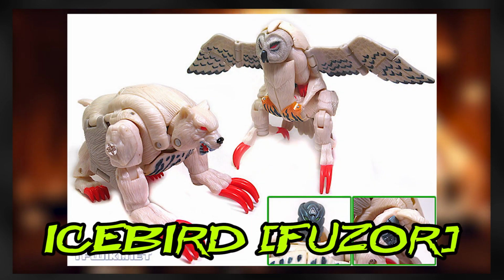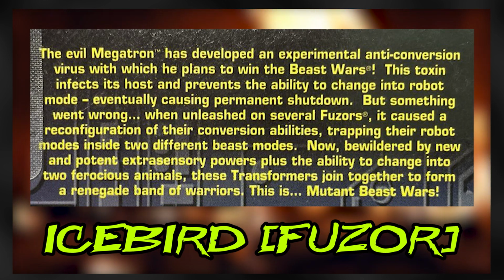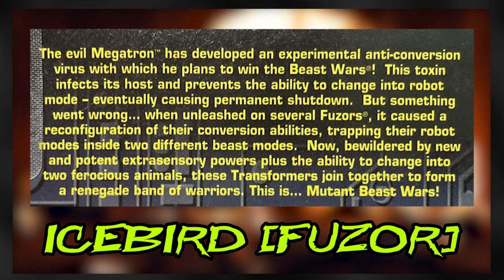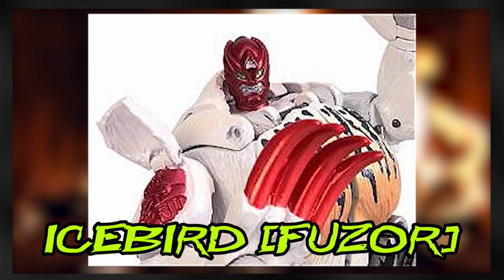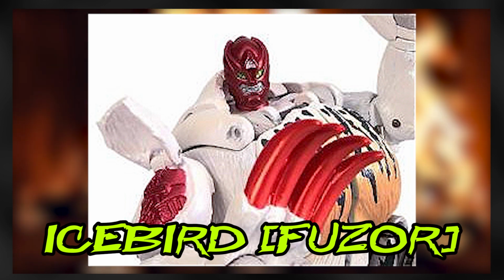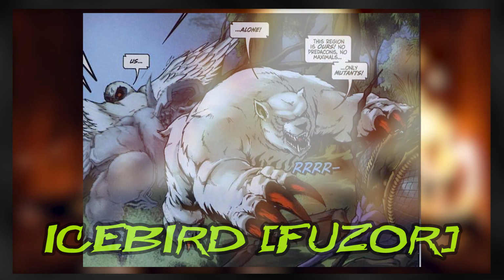To recap, Iceberg is the leader of the Beast Wars mutants, which according to the package bio were former Fusors infected by Megatron's anti-transformation virus from Beast Machines. Obviously, Silverbolt's wolf and eagle features would become polar bear and owl parts respectively. Or maybe he'd just be an Ursagriff, like Prime Grimwing. Of course, his robot head would be the hidden head from his original figure, perhaps altered. Call it biased, but I think a pre-mutant Iceberg would be fun.